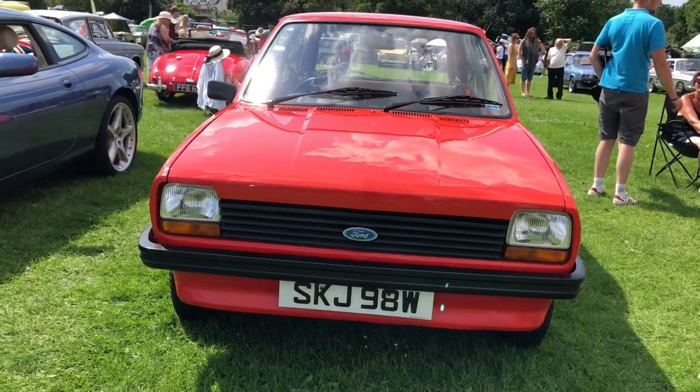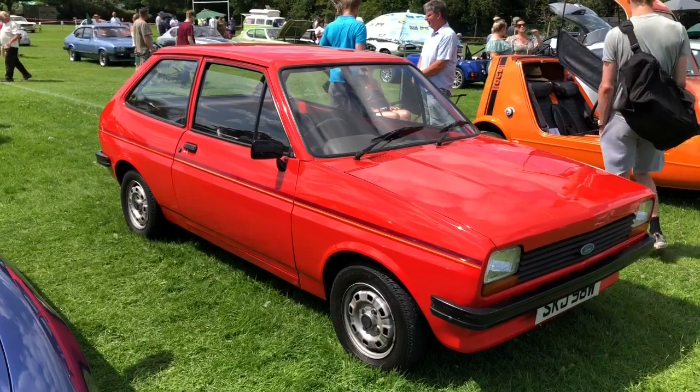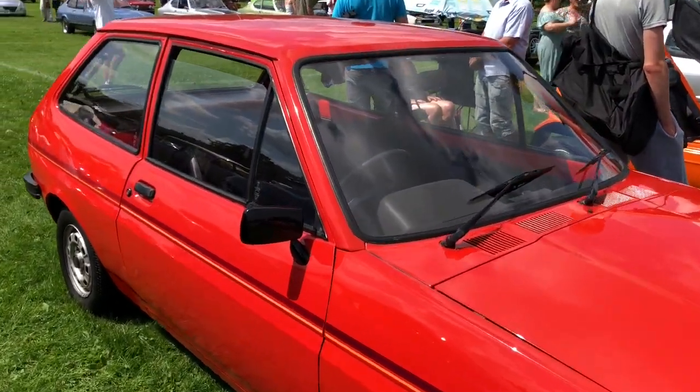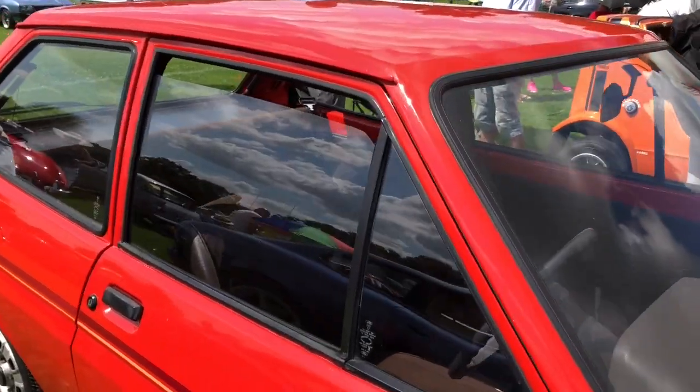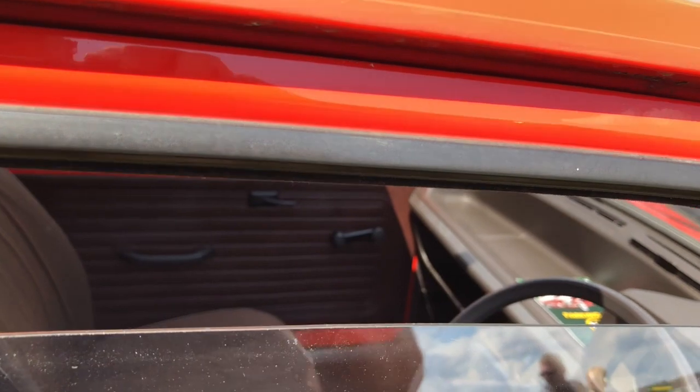This example of the Ford Fiesta, which was launched in 1977, is from July 1981, and it's a 1100cc relatively basic model. Really beautiful condition, and something that we used to see commonplace on the roads and rarely see these days.